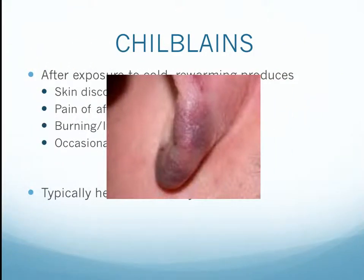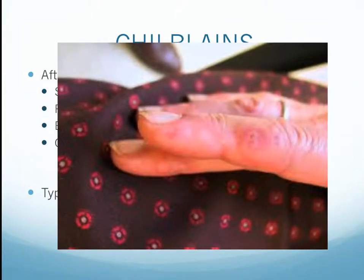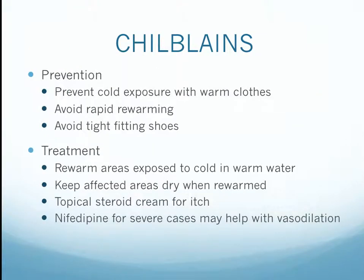And lastly, a little bit of purple discoloration of the earlobe. Oh, no, not lastly. A little bit of the hand there. There we go. Okay, prevention. So you want to prevent cold exposure, of course, or tight-fitting shoes. Rapid rewarming can actually make the disease a little bit worse.